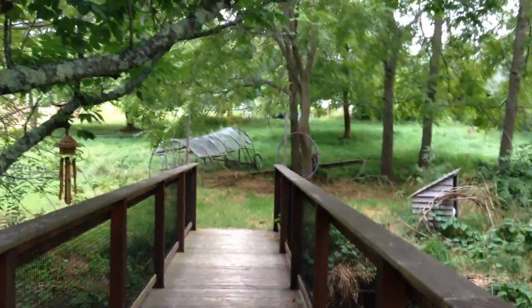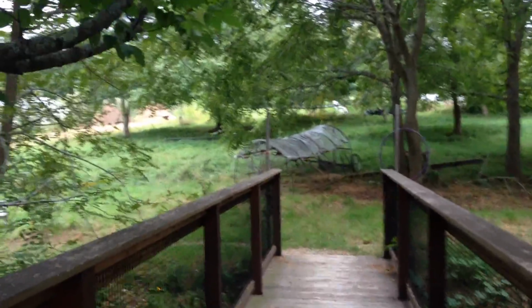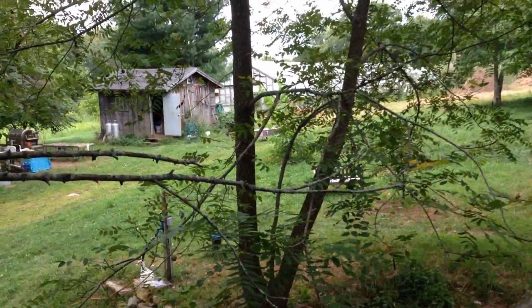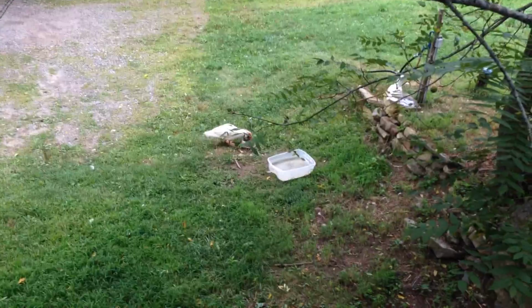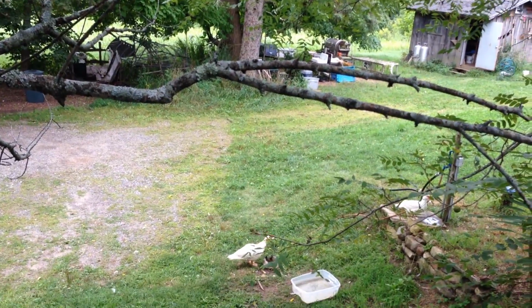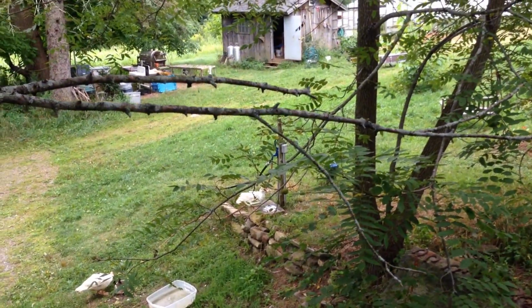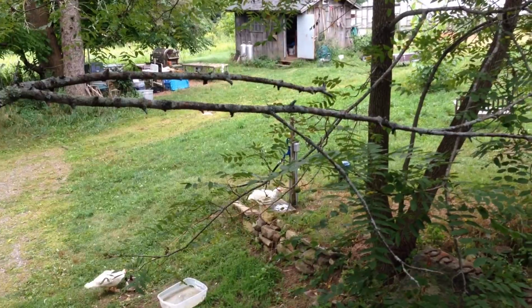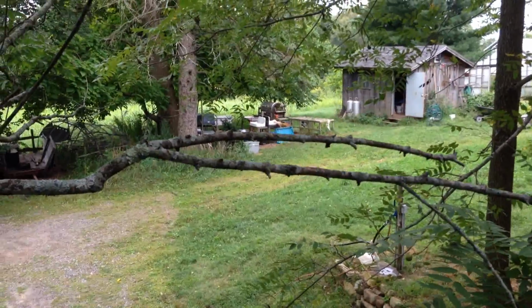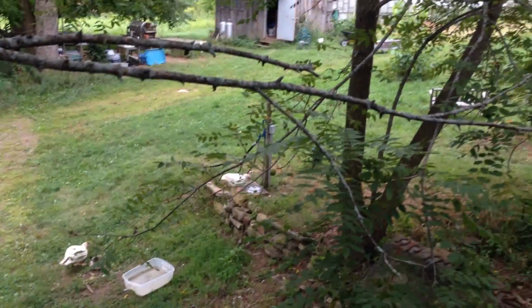So I hope you enjoyed this. I tried to give an idea of what a day looks like in the life of a farmer, well, in my life at this time of the year, which is late August. And I have to say this is a pretty idyllic day in the sense that it's been really beautiful, the weather, and very pleasant, and pretty much nothing went wrong. And not all days are like that, you know.